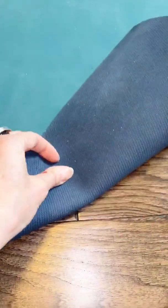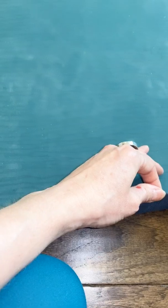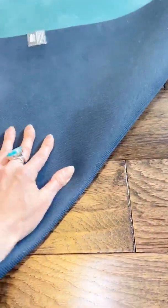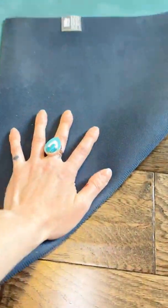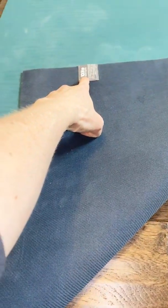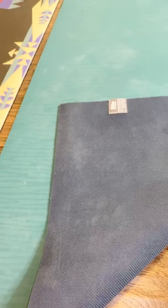And notice the back part of the mat is made out of, it's like a different material. So there's definitely a cover on top that is a different material than what's gripping on the bottom. Now you can use it really either way that you want. This is an Eco Mat. Manduka has a lot of different styles of mat. I'm going to show you actually two other ones that I have that are the same brand.